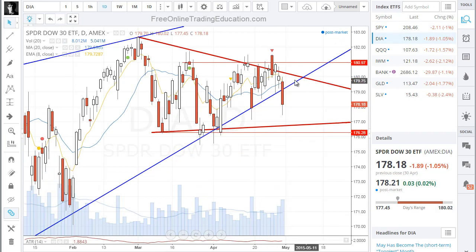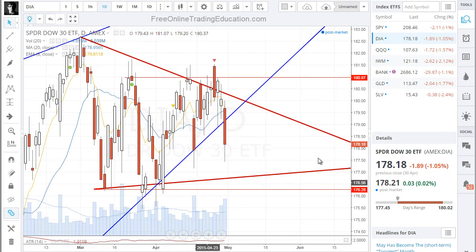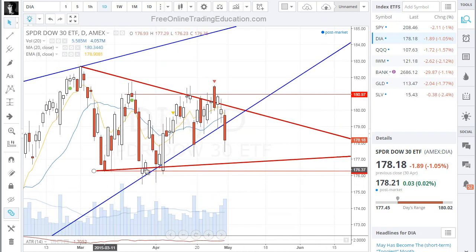The diamonds, the Dow, remember that I said we had this big symmetrical triangle. It came out of it, and I said chances are now that it has come out of that red line, breaking out of the triangle. Now first, hold on, I don't want to make any assumptions. Look at these two red lines. You can see a triangle, right? This line and this line. That's the triangle I'm talking about. Forget the blue lines for the time being.